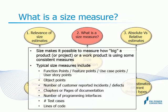Given that different functions or objects or use cases have different levels of complexity and deliver different value to the users, you would need to assign some weights to each of them. So what you get overall as size is a weighted count that we typically call function points or use case points or object points. If you're working on supporting an application, you measure the size of your support activity by the number of incidents or defects you need to deal with.